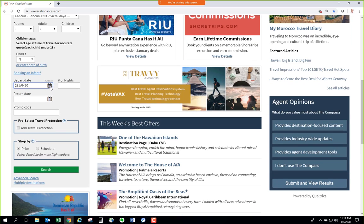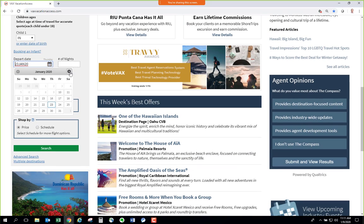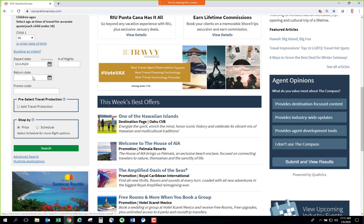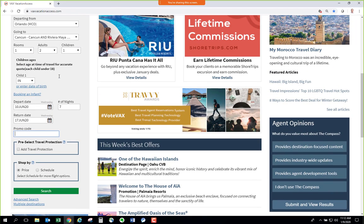All right, select your departure dates. We're doing the Orlando to Cancun option right here. I'm going to move my calendar sometime into June of 2020. We'll go for 7 nights. Add that promotional code if you have one. Most codes with Funjet will pre-populate, meaning they're going to add onto your package as long as you qualify for a promo code.